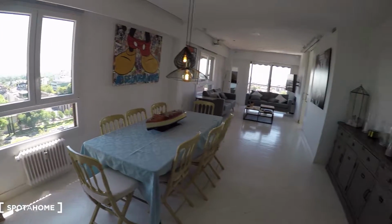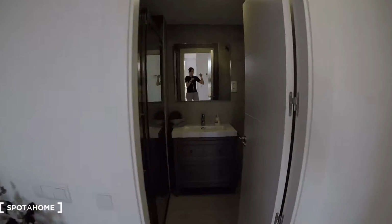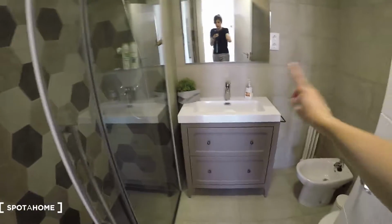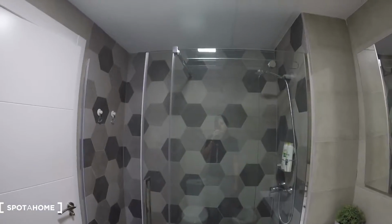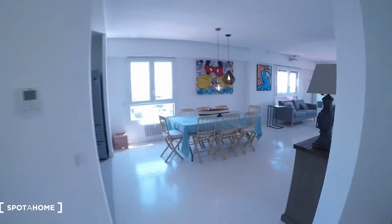So let's check first this bathroom, I don't want to forget it. You see that we have here the sink with drawers, the mirror. On this side we have the toilet. And here we have the shower. It's a long shower. Now let's check the living room.